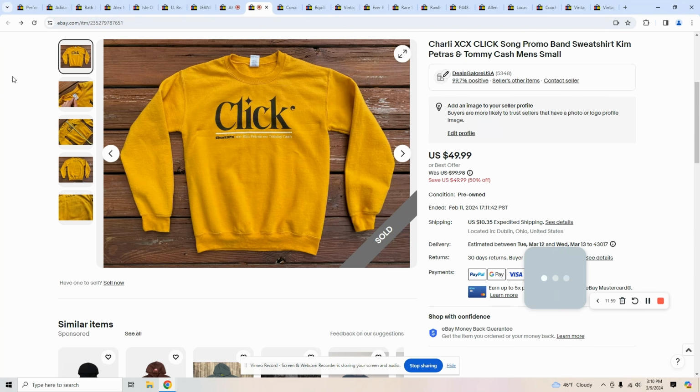I'll take that. Next thing here, this was a Bins find. Charlie XCX, recording artist. This is a basic pullover sweater, and I think I sold this for full price. Yeah, sold this for $50. Got it at the Bins, so $1.99 a pound. Let's call it $2. And how long did it take me to sell?